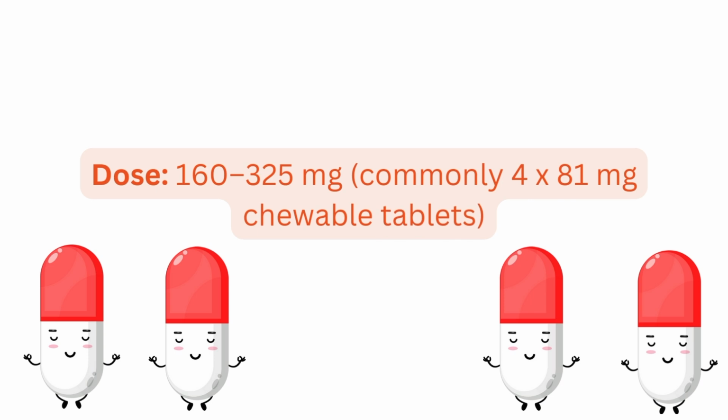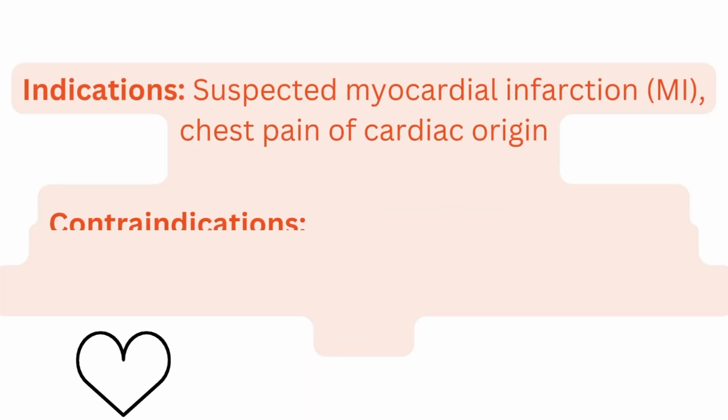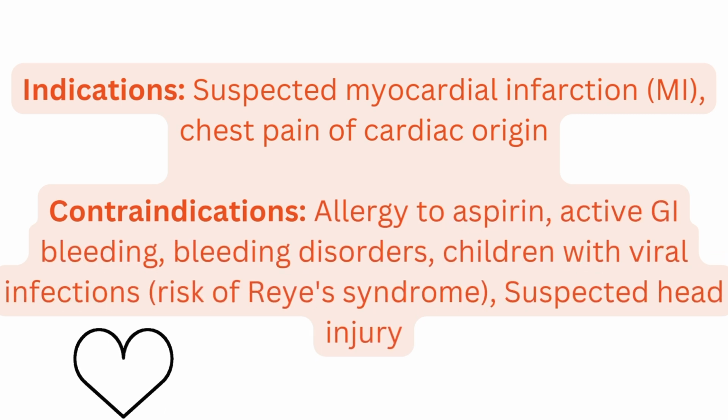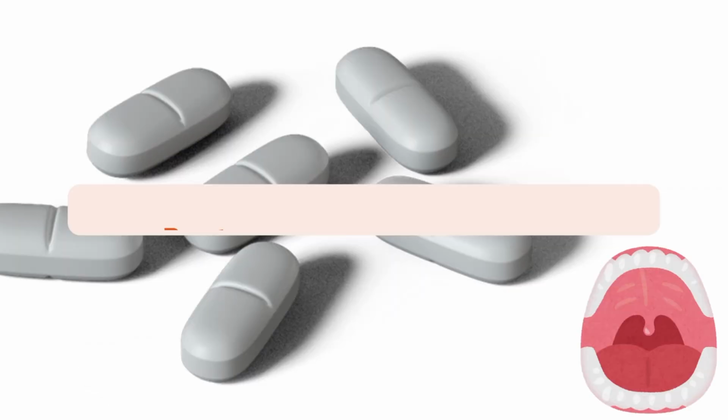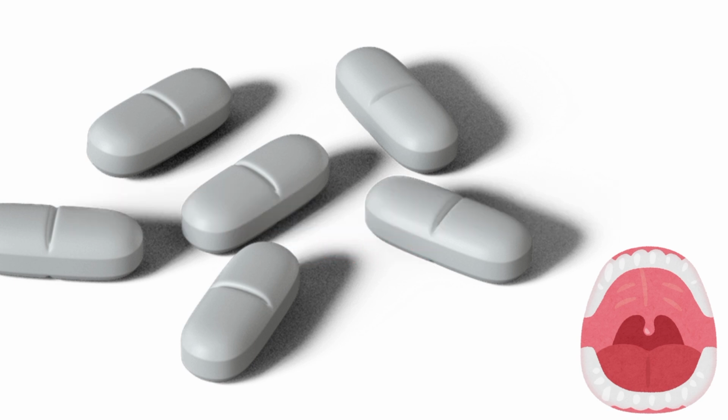So the dose is 160 to 325 milligrams, which are commonly given in 4 81 milligram baby aspirin chewable tablets. Give aspirin if there's a suspected heart attack or myocardial infarction or chest pain of cardiac origin. Do not give if they are allergic to aspirin, have active GI bleeding, bleeding disorders, children with viral infections, or a suspected head injury. The route is oral or chewed for rapid absorption.